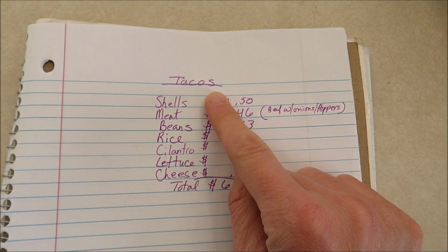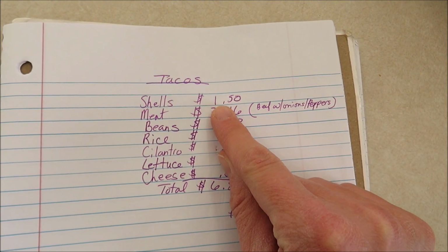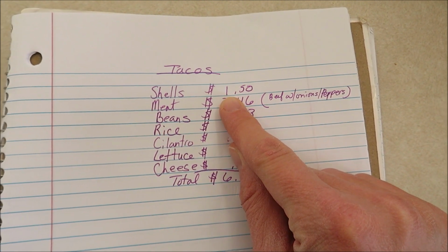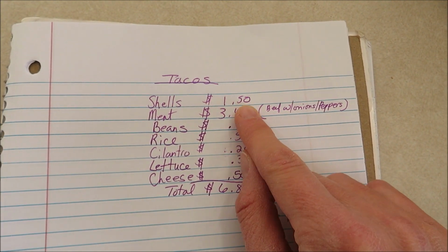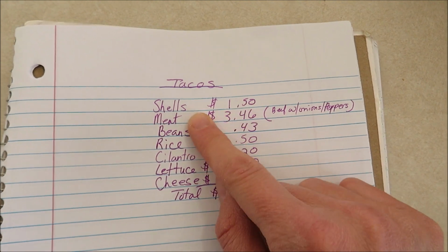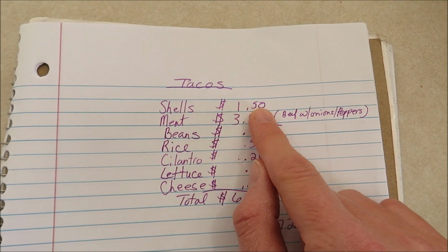So here's the cost breakdown for the tacos. The shells, I can't remember exactly what I paid because I got them a while ago and they were on sale. I think it might have been like 2 for $3, or maybe they were $1.20 each. I don't know, but to be safe, I put $1.50. And if you get the store brand, they're usually $1 or less on sale, so you can definitely get away with cheaper.